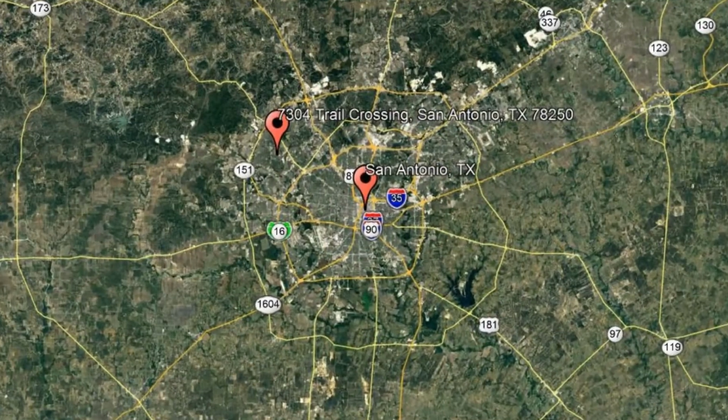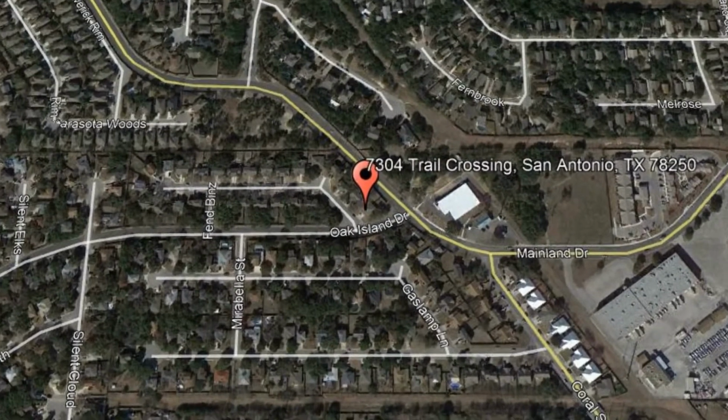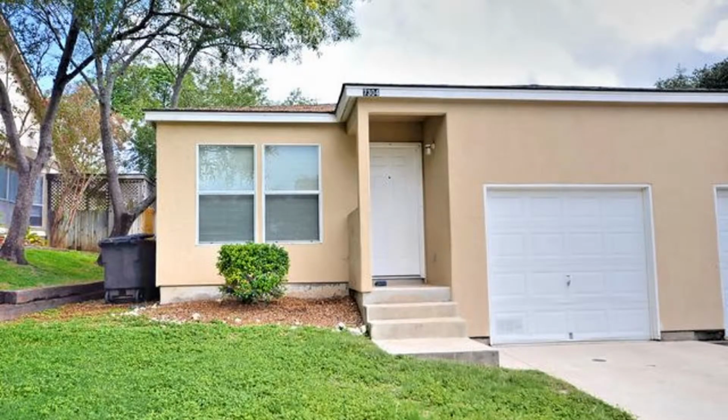Here are photos of an available rental property. Make it yours today. 7304 Trail Crossing, San Antonio, Texas. This is a cozy two-bedroom, two-bathroom single-story duplex with a one-car garage.